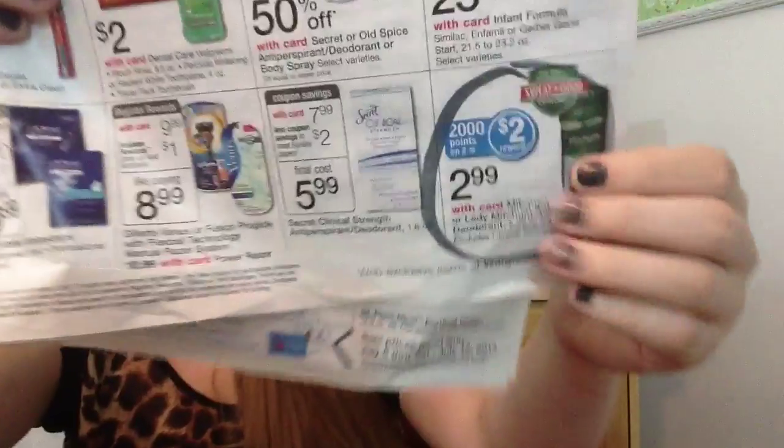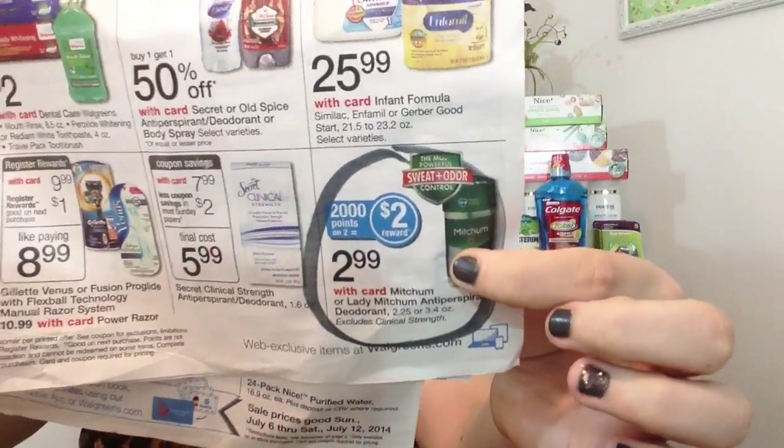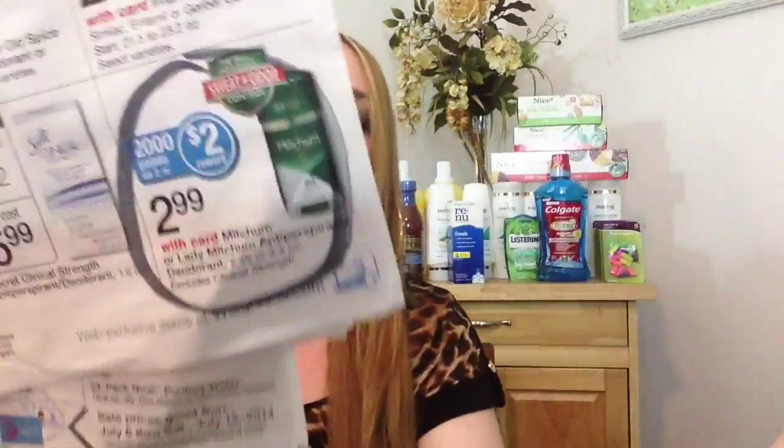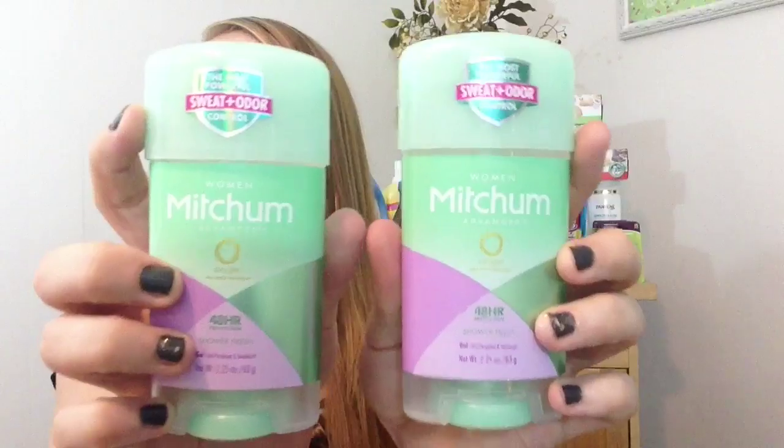Alright, the next 2 items I got were these 2 Mission deodorants. They are on sale for $2.99 a piece. There is a $2 off 1 coupon out there. I don't remember what insert it's from, so they're actually like 99 cents a piece, and if you buy 2, you get 2,000 points, which is like getting $2 back, which makes them free. I just got the Shower Fresh, the Mitchum for Women one, just to stock up on deodorant. It's free, so why not?